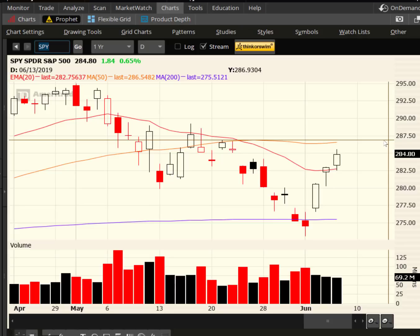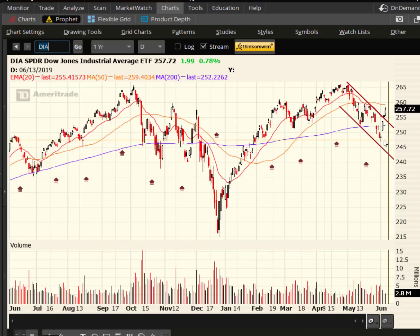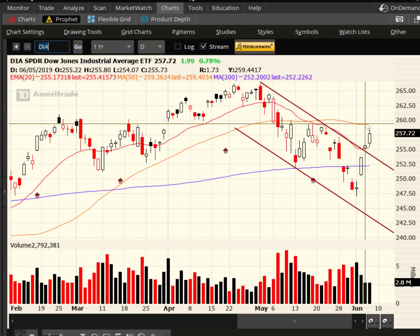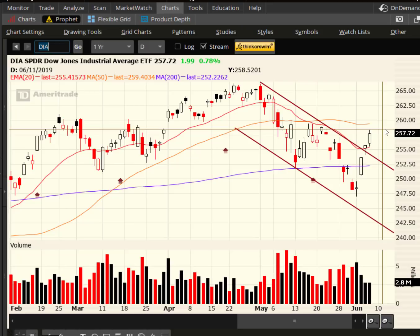So we'll keep an eye on this. Like I've been saying, just watch the 50 days. So far, this is just a bounce. DIA, the Diamonds, up 0.78%. They're also getting very close to that 50-day moving average in orange.